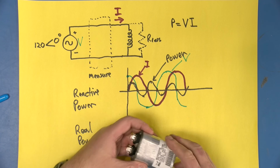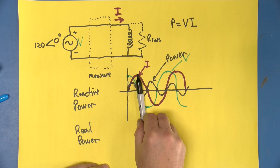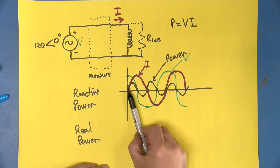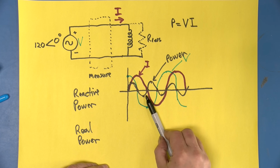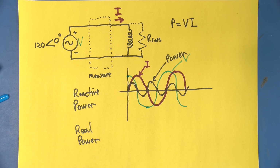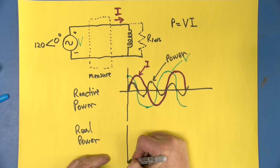Now you might be saying, what about this capacitor? What's happening there? Well, if you were to redraw this with the current now shifted over in this direction so it precedes the voltage, what you'd find is you would get exactly the same sort of power going in, power coming back, power going in, power coming back. And maybe what we should do is draw this same thing for real power like we saw in the light bulb. Well, we'll maybe do that real quickly.